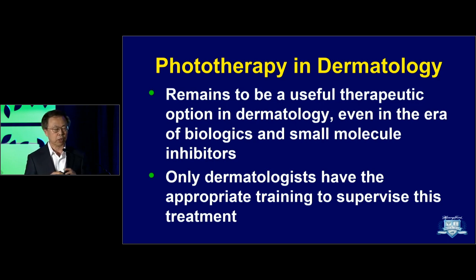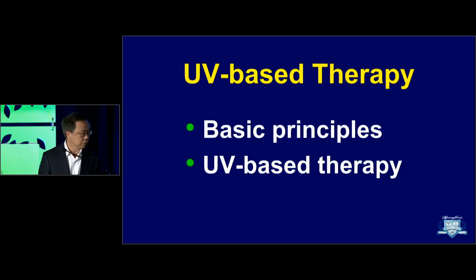And the second point is the important one that I want to emphasize: unless we as dermatologists continue to do phototherapy, it will be completely lost from the treatment modalities, because we are the only group that has the appropriate training to support this treatment. Thank you all very much.